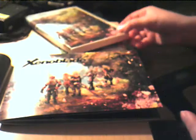Now I have yet to play this game, so I'm kind of trying to avoid looking at too much about it. Okay, so speaking of which, let me go through the art book real quick. Now I'm going to go ahead and untape this camera. And then I'll see if I can get a better view of this art book for you guys.